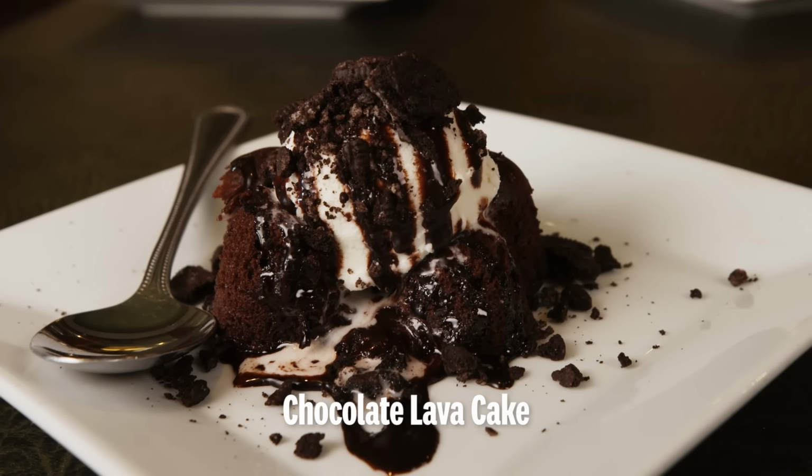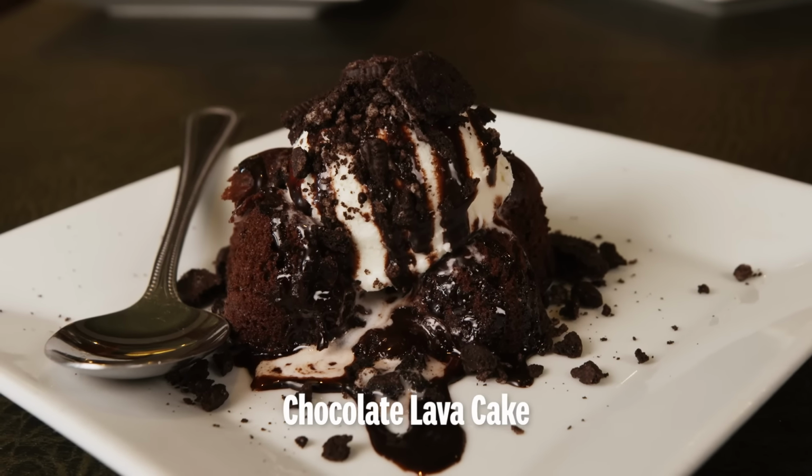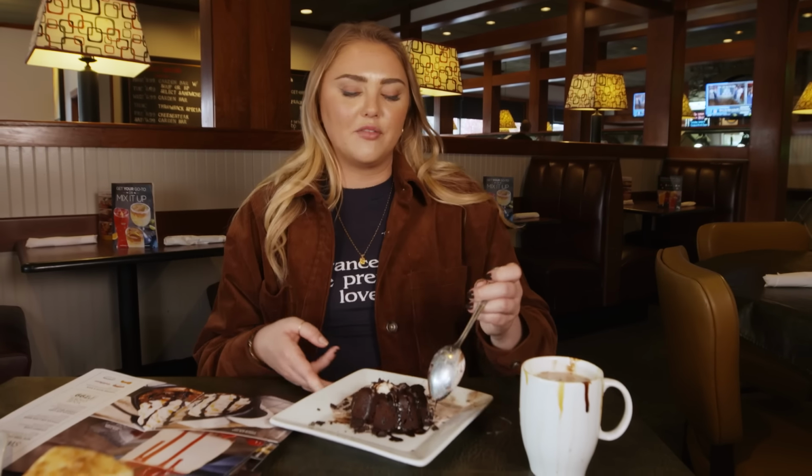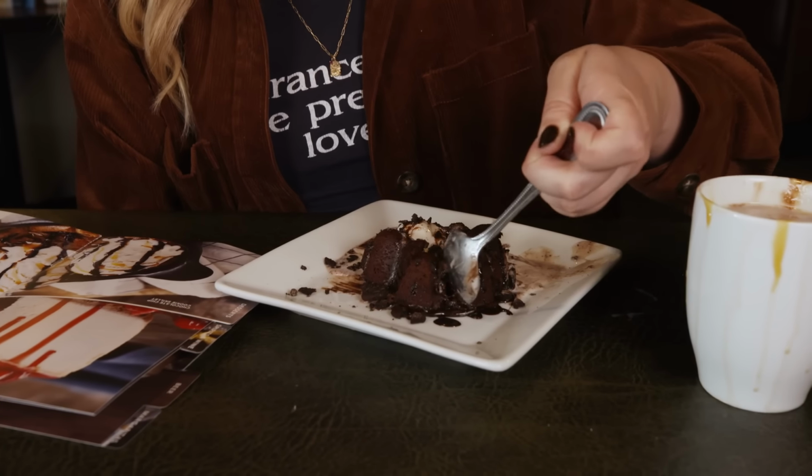We're gonna have the chocolate lava cake next. It's topped with vanilla bean ice cream, Oreo cookie crumbs, and chocolate sauce. This looks like a perfect little flower. Like each little part is a little petal. Ooh, and you can break it off like that.